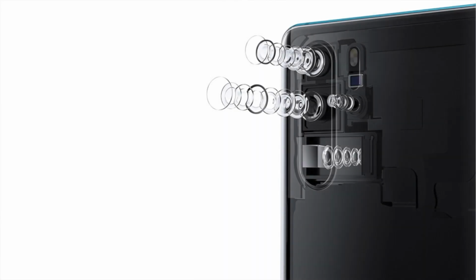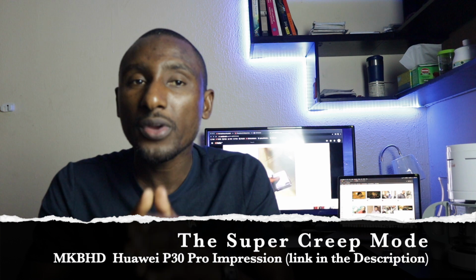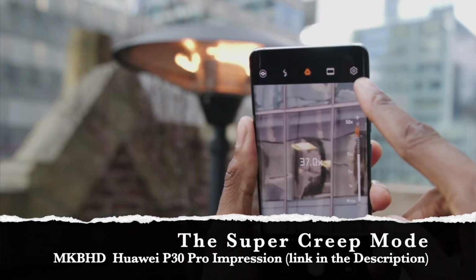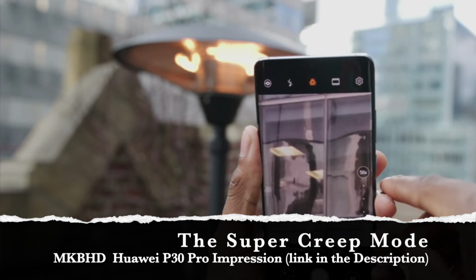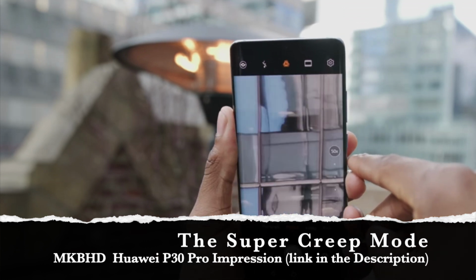While the P30 Pro, on the other hand, comes with 4 stunning cameras, a 40 megapixel wide angle main lens with OIS and 50 times zoom, what MKBHD calls the super crisp mode. Past 5x, you can go to 10x, 20x, all the way up to 50 times digital zoom, which I'm gonna go ahead and name super creep mode because 50 times zoom is absolutely insane.